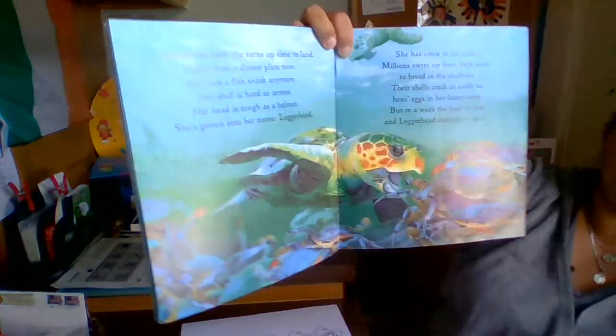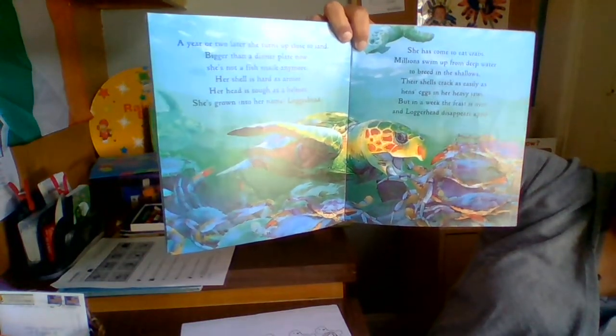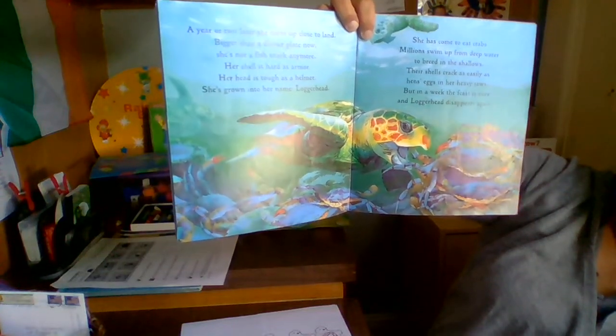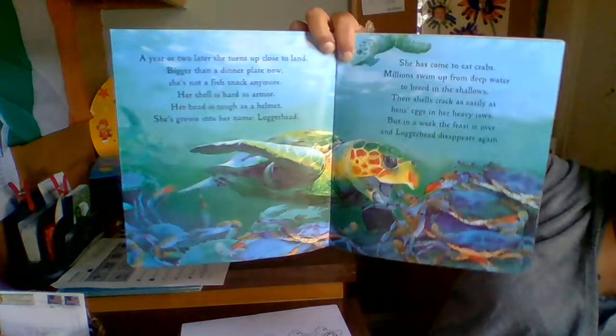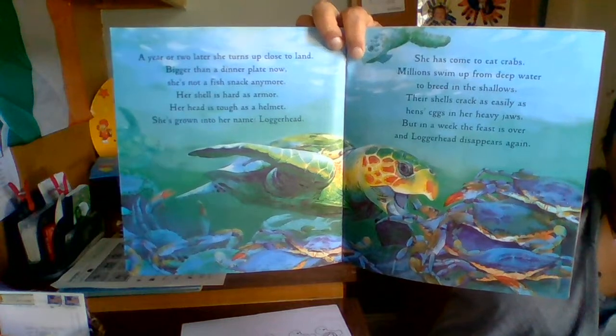A year or 2 later, she turns up close to land. Bigger than a dinner plate now, she's not a fish snack anymore. Her shell is hard as armor. Her head is as tough as a helmet. She's grown into her name, Loggerhead. She has come to eat crabs.